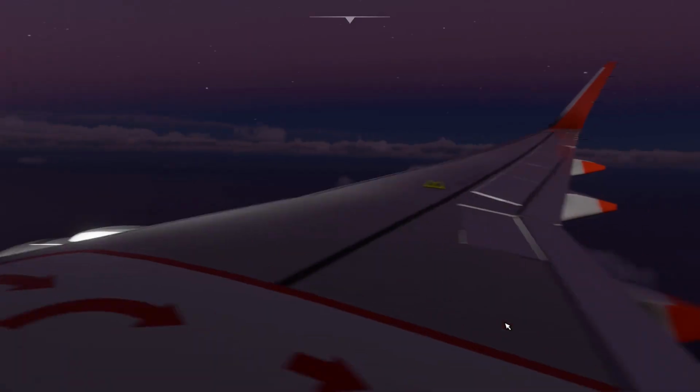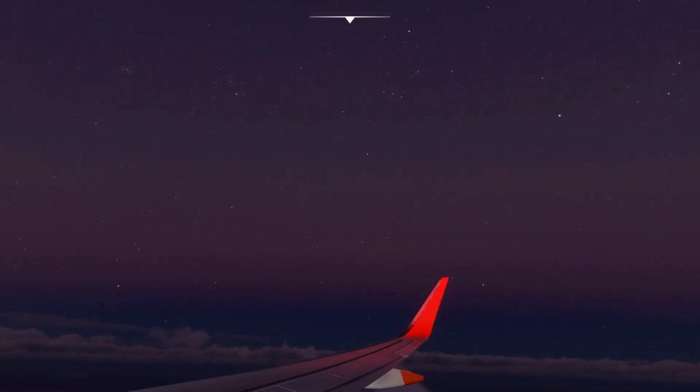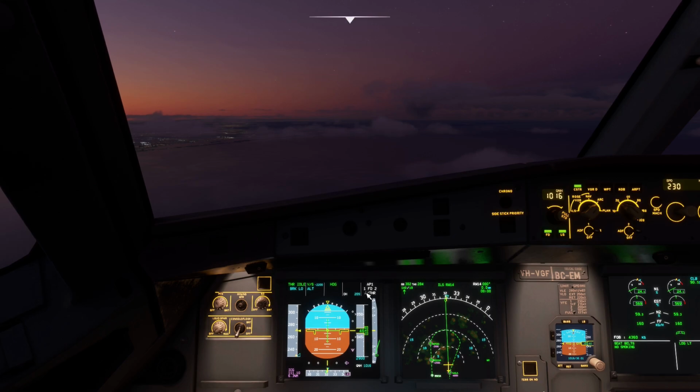Here we go. There's the ocean over there. The deep blue abyss. We also have some stars. We have the Three Kings there. I think that's the Three Kings, if I'm not mistaken. The Orion's Belt, as they call it. But I'm not much of a stargazer myself, so I wouldn't really know.